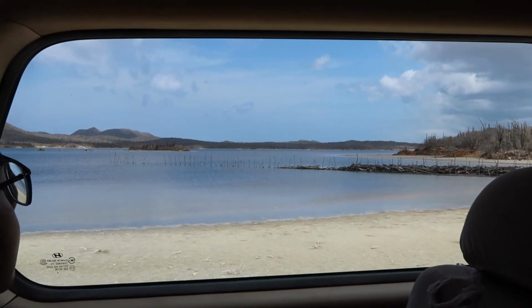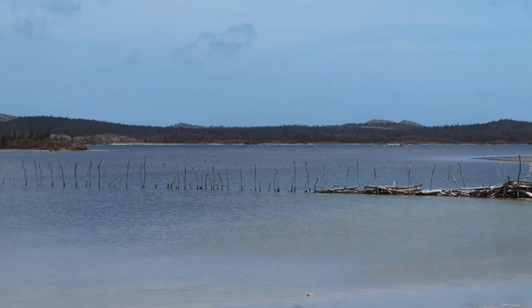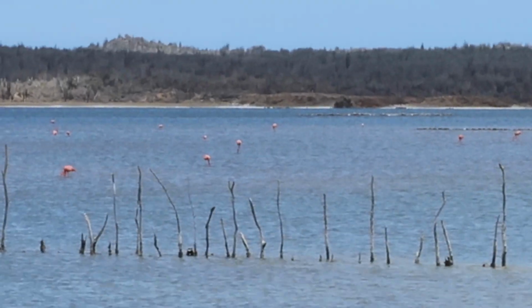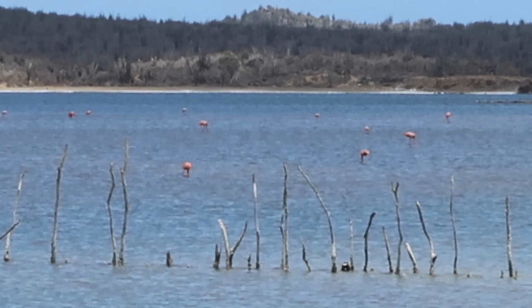I must say, I also see fewer flamingos here since they're eating when the tide is very low. And this morning I did a southern tour, and we saw more flamingos there, which normally you don't.